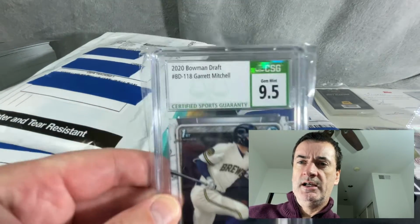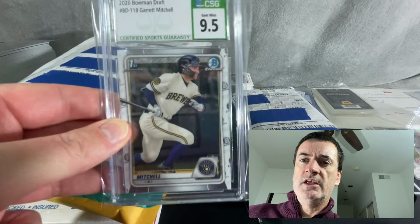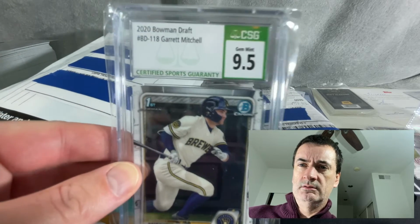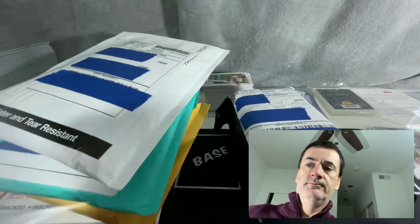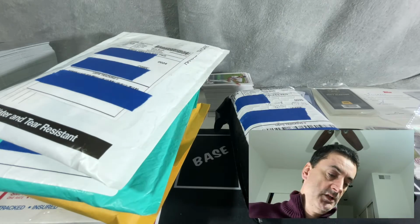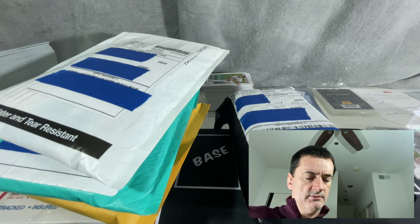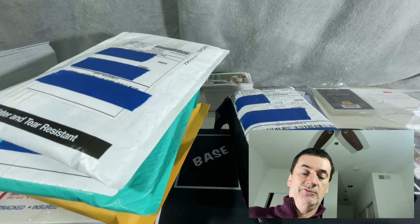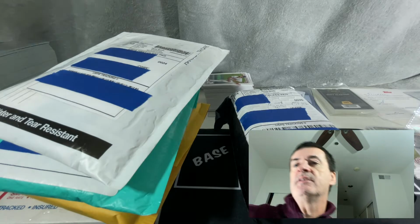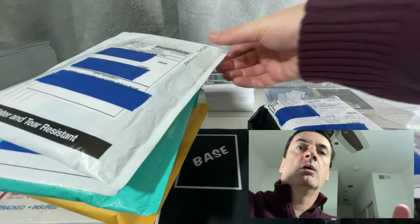And then I've got a Bowman Draft Garrett Mitchell. And that's actually a Bowman Chrome. They didn't label it as Chrome, whereas here on the Bohm, obviously, you see it was labeled as a Chrome. This Garrett Mitchell, I paid about $19 for that one plus some tax. Like I said, nothing high end. We're trying to work our way up here.